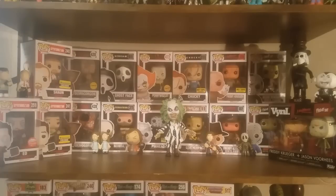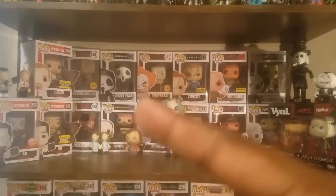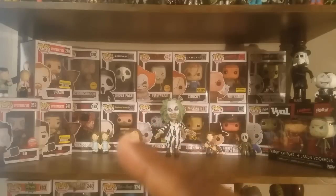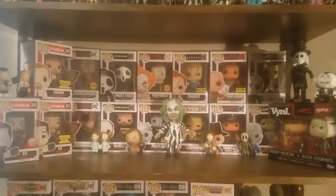And I'm going to try to find some more horror figures, maybe also. I know there are some I have in mind, like the Grady twins Pop figures. I would really love to get those, but they're Target exclusive, so that's going to be tricky. But I am going to try to track those down. And like I said, if I see some other interesting things, including some older ones, then I may pick those up as well.